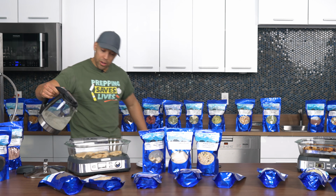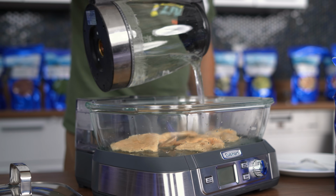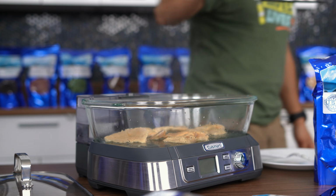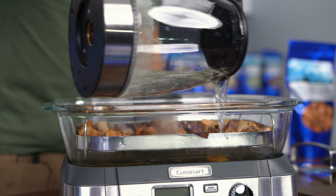So we're doing a little cheat here. I don't know if these steamers are as good as I originally thought. So we're just gonna pour some boiling water on there. We're gonna do the same with this one here. Pour some boiling water on there.